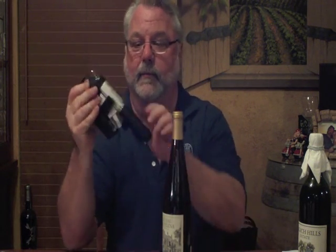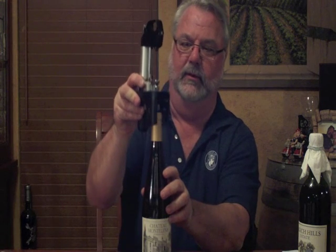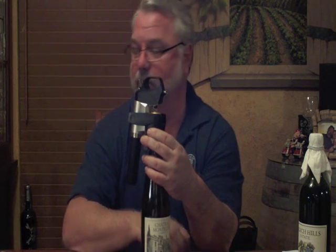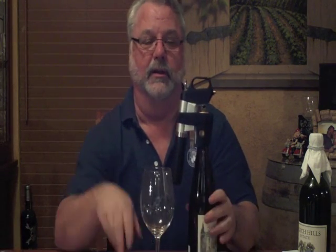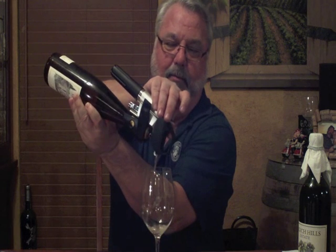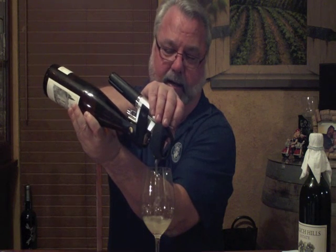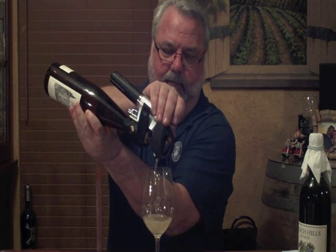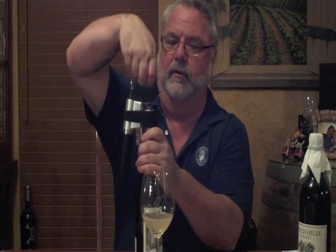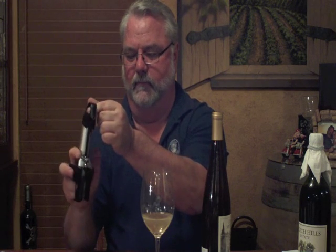So we're going to take the Coravin and attach it to the Chateau Montelena. Squeeze it, attach it down, hold it in place, push the needle inside the cork. We're now going to transfer the wine from the bottle by pushing down on the button, and it inserts argon gas, which replaces the wine, into the bottle. Remove the Coravin. Give it a little shot to clear it out, and that's it.